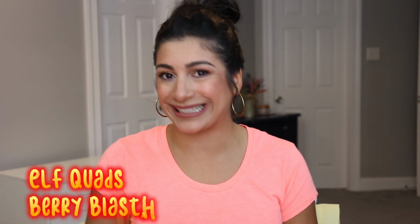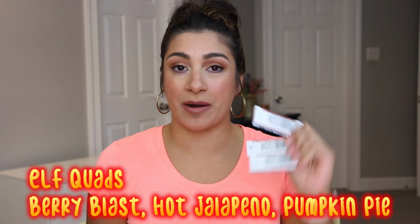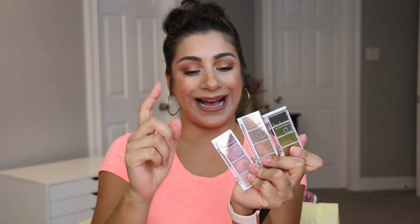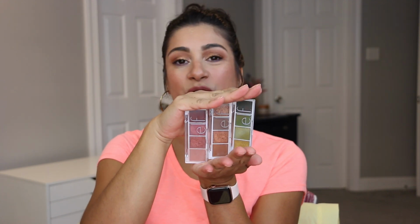So the first ones I want to share with you guys are technically quads, but I feel like if you are on a budget and don't really want to spend a lot of money because maybe you have a ton or fall isn't really your thing or you're not into these shades as much, these aren't breaking the bank. So the first 3, technically I'm going to categorize this as one, but the first 3, they're all quads. These are from e.l.f. These are the 3 that I would recommend right here. The hot jalapeno, the pumpkin pie, and berry bad. If you were to get these 3, you're all set for the fall season.